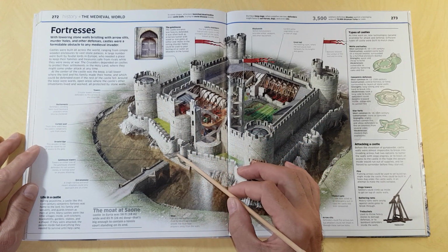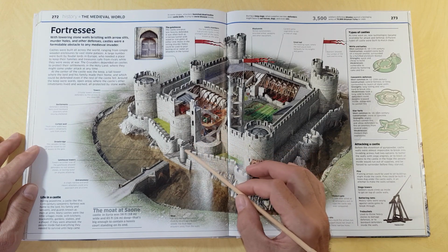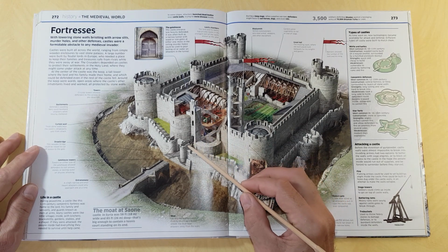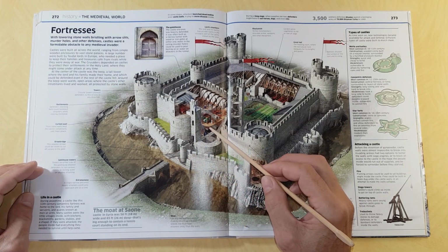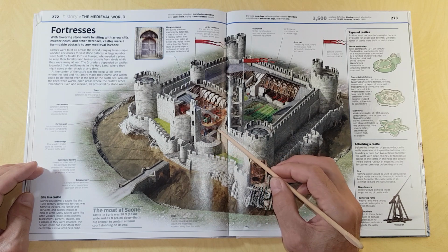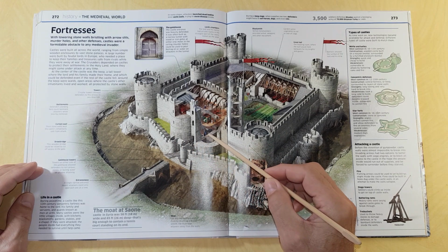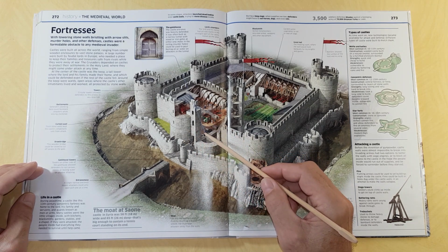When we pass through this entranceway, we come here to the gatehouse. The castle entrance was heavily defended. It was often built as a narrow tunnel with wood or iron gates at either end. Holes in the ceiling, so-called murder holes, could be used to pour boiling oil or water on attackers in the tunnel.